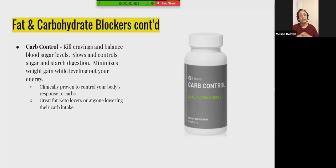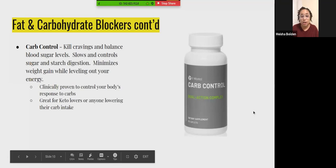Like I said, it's not necessarily for weight loss, but it is for maintaining your weight. So if you've been doing really good, but then all of a sudden you have something horrible, and you know that you're going to have something horrible, have this 30 minutes to an hour before, and that's it. Your body's not going to gain the weight from it because it's going to completely block your body from doing that. So this one's definitely a game changer for real.